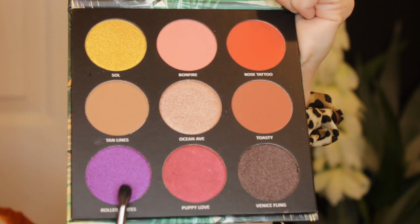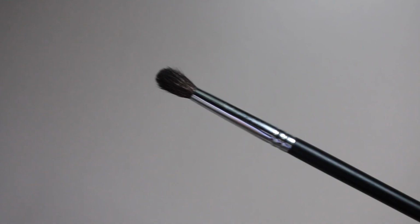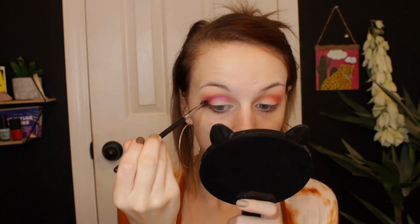Now I really want to try using this shade Roller Skates, this really pretty sparkly purple color. I'm going to use my Morphe M506 brush and I'm going to wet it and try putting a little bit in my crease as well. I'm just wetting the brush a tiny bit. Okay, it works. It works. And I'm taking this shade all the way to my outer corner.